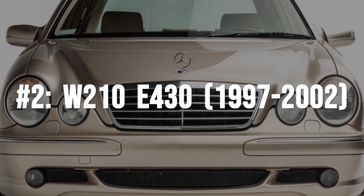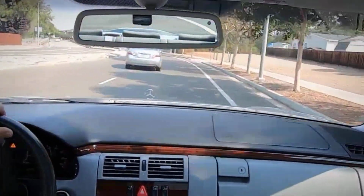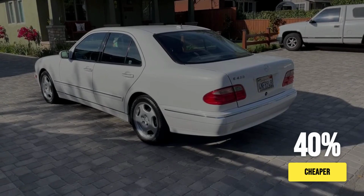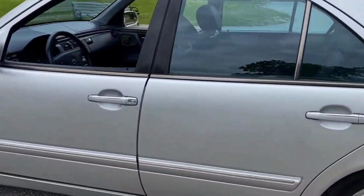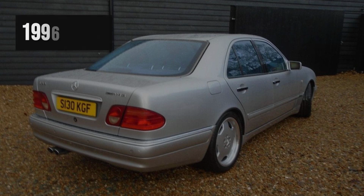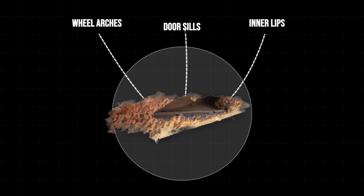The W210 E430, 1997 through 2002. The W210 has a complicated reputation, and I want to address it directly because the reputation is keeping the price of the V8 variants artificially low and creating a genuine buying opportunity for anyone who understands what they are looking at. The W210 generation as a whole earned criticism for rust issues on early production models from 1996 through 1998, where the wheel arches and lower door sills corroded faster than any previous Mercedes generation. That rust problem is real, and on early examples it is disqualifying.